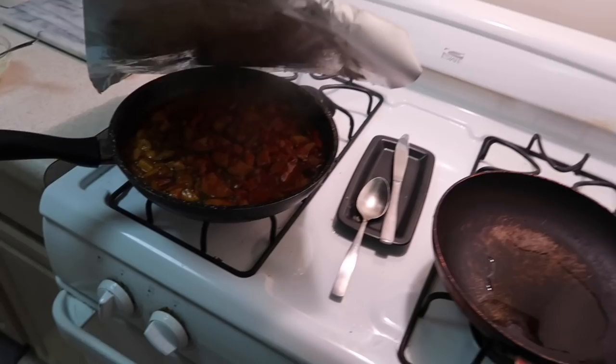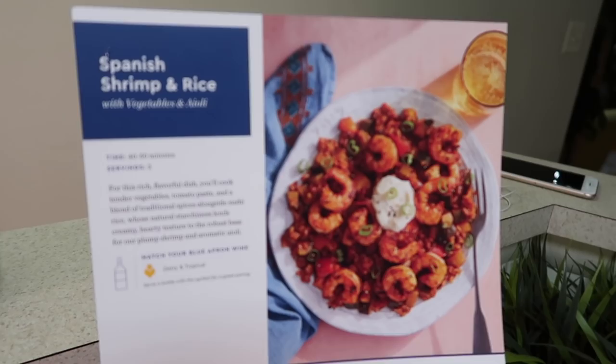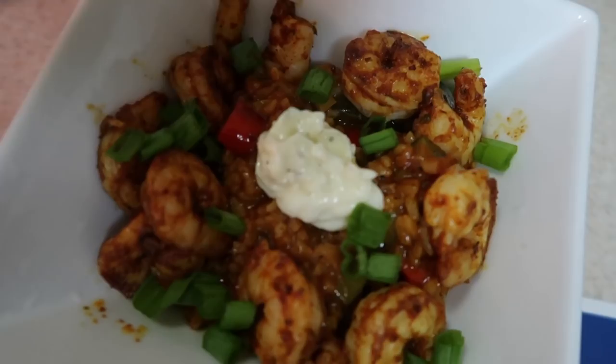See how my food is doing. Ooh, it's coming along nicely. All right, guys, I am done making my Spanish shrimp and rice. It already tastes delicious. Can't wait to eat it.